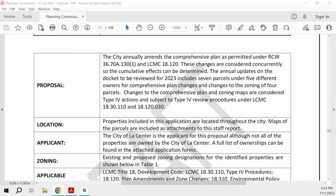So comprehensive plan and zoning map change are considered type 4 actions. These require one or more public hearings with the Planning Commission and one or more public hearings with the City Council. The Planning Commission will make a recommendation to the City Council, and the City Council will make a final decision on this.